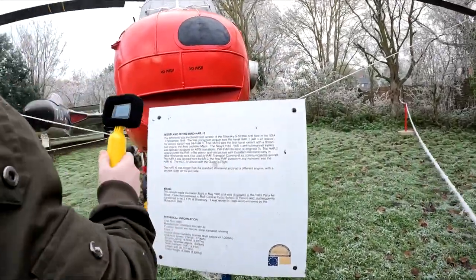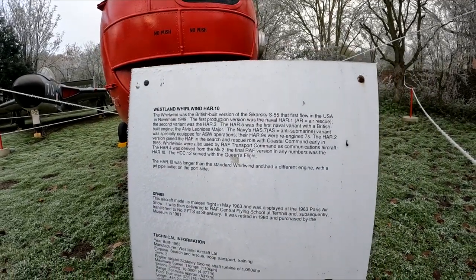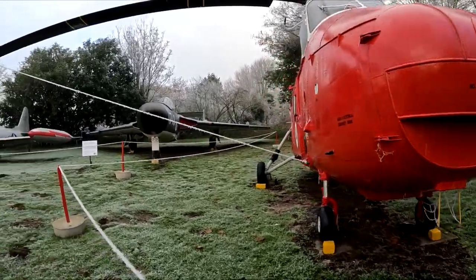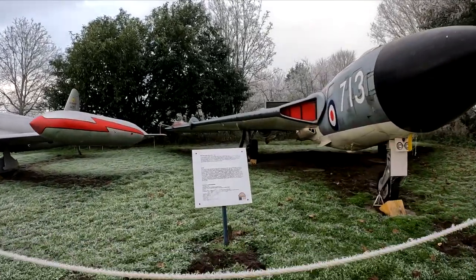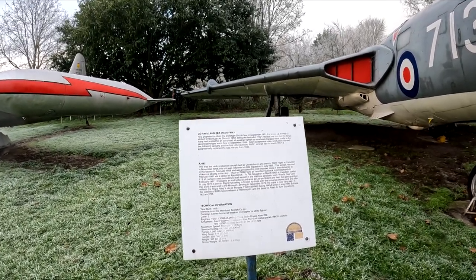Okay. This is a Westland Whirlwind HAS-10. British built version of the Sikorsky S-55. Oh, it's naval. It looks a bit naval. Looks like sea rescue and stuff. This is just so good, isn't it? Yeah, man. Wait, is it starting? I think it's starting to snow. Is it snowing? I think it's starting to snow. Oh my God.